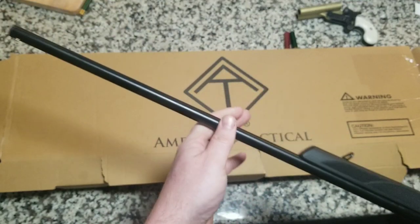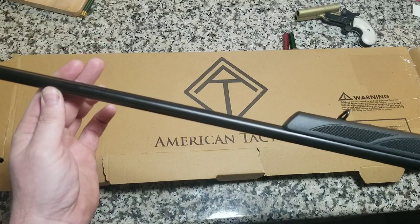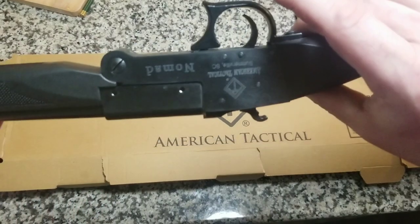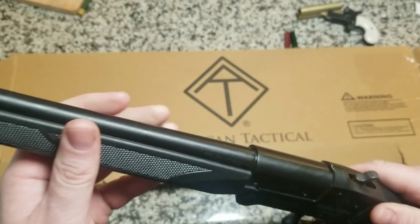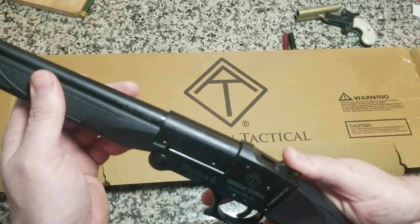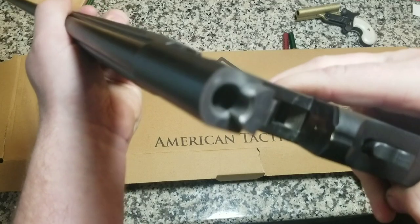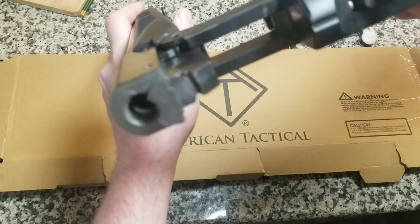I think it says 18-inch barrel, it might be 18 inches. I think that's what it said online. The engraving on this thing is borderline almost what I could do. And then the hammer, stiff hammer. Let me just make sure that's unloaded before I show you the biggest, most amazing. Here's inside of it.